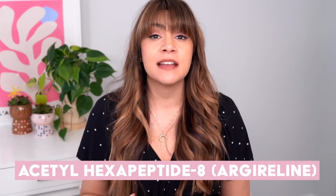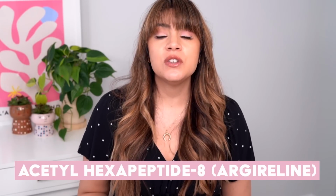In fact, when we study Bakuchiol in clinical studies and we're looking for the benefits, what does it do for skin? The amounts that are used in those studies that are showing the benefits we know about Bakuchiol, it's studied between 0.5% and 1%. They have paired it alongside acetylhexapeptide-8. You may also know this peptide under the trade name Argireline.